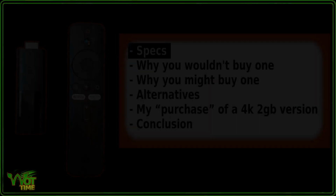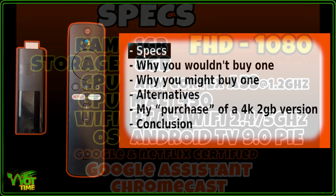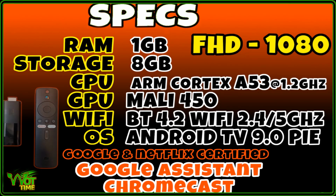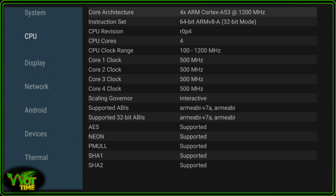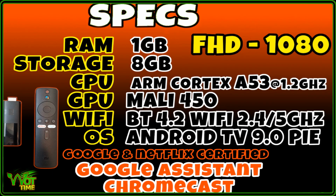Right, let's dive into the specs. RAM, 1GB of RAM. FHD, full high definition 1080p. This is not a 4K box. Storage, 8GB of eMMC storage. CPU, an ARM Cortex A53 running at 1.2 GHz. GPU is a Mali 450. On Wi-Fi we've got Bluetooth 4.2, Wi-Fi 2.4 and 5 GHz bands, so dual band Wi-Fi, and the operating system is Android TV 9.0 Pie. It is Google and Netflix certified, so updates could be pushed, and Google Assistant, Google Voice Search, is available on this device. And finally, it's Chromecast capable.